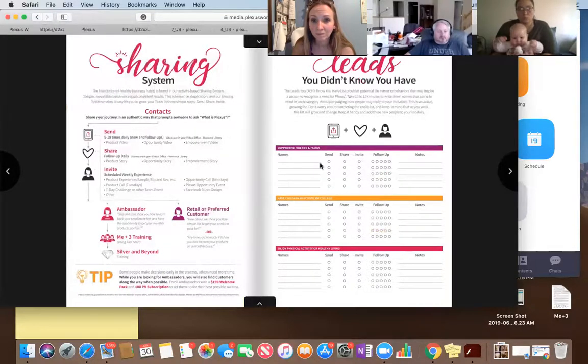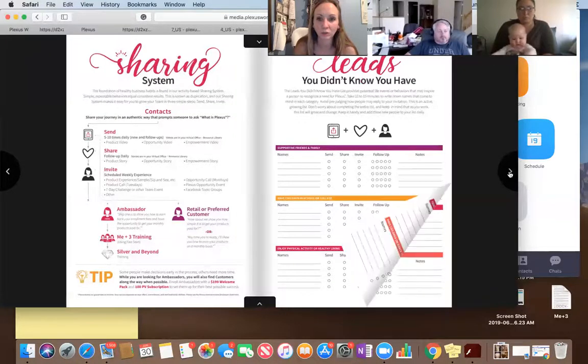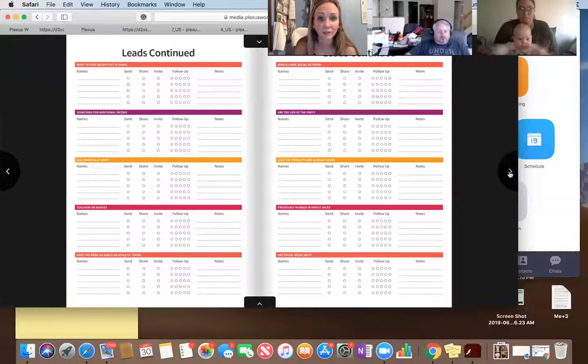and keep yourself accountable. You know, put the names of the people you're sharing with, and did you send something? Did you share something? Did you invite them to something? And then right there is the key. All those beautiful little follow-ups. So if you're not using Dough, or even if you are using Dough, this is a nice way to just physically do something as well if you'd like to. So I love the sharing system, and this kind of breaks down the sharing system and helps you see what it looks like. And then it's just leads continued.